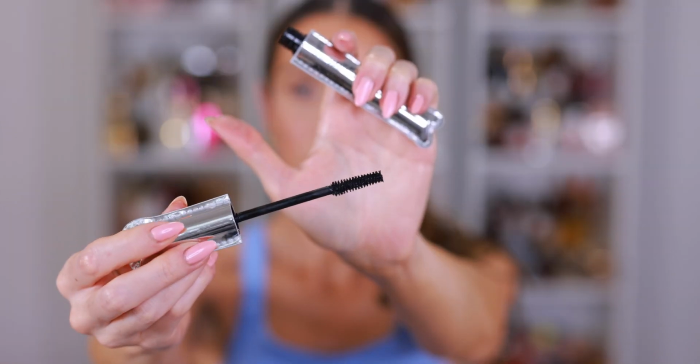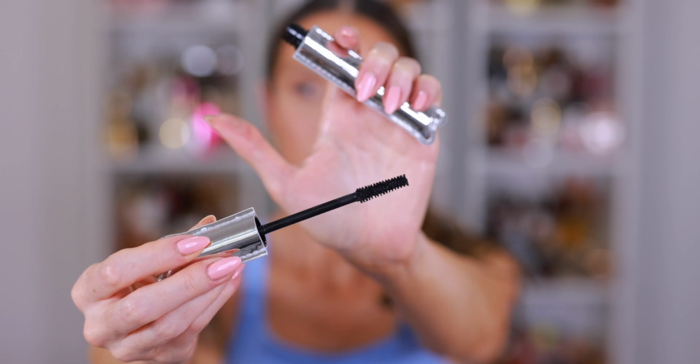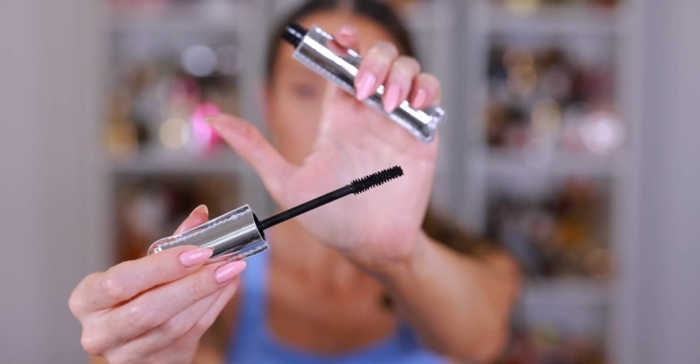Like the little bristle hairs are really firm. That way it truly combs through the lashes and it gives you a more fanned out individual effect. And it was so fast. I think that's what really stood out to me. I was like, ooh, I really like the look of this brush. Oh wait, that is a really fast mascara. I was able to do both lashes really quickly, so I love this mascara.